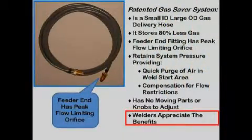The simple patented gas saver system consists of a special custom extruded large OD, small ID hose with 80% less volume than conventional hoses. A special fitting at the feeder welder end limits peak flow at the start to a rate that does not produce excess turbulence.